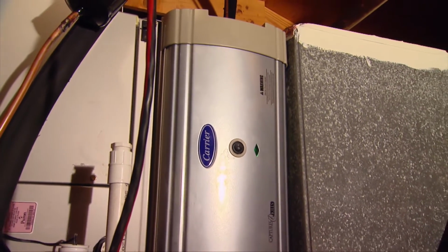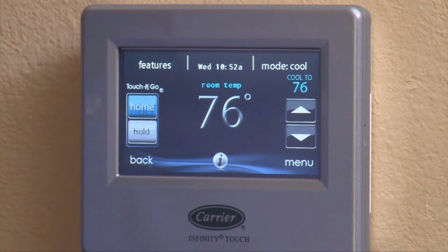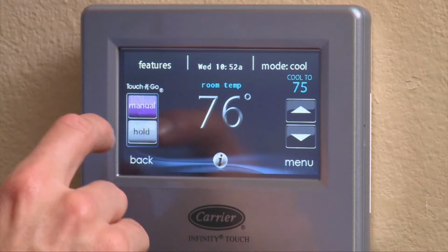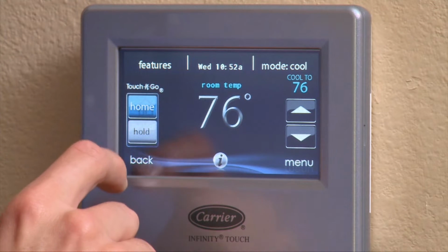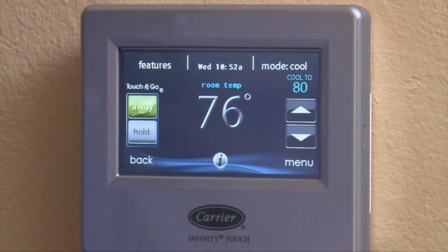One of the other great benefits of this control is that it's a color touchscreen control. It's really simple and easy to use. You can adjust the temperature over here, just where you might think you might touch, and you can adjust the settings over here in terms of what status it's in. Change it from manual to home status, it'll take it to your home program. Or if you're going on vacation, you put it to away mode.